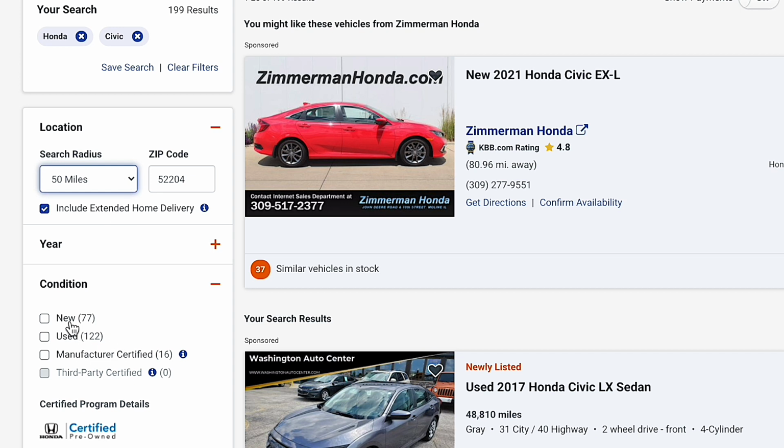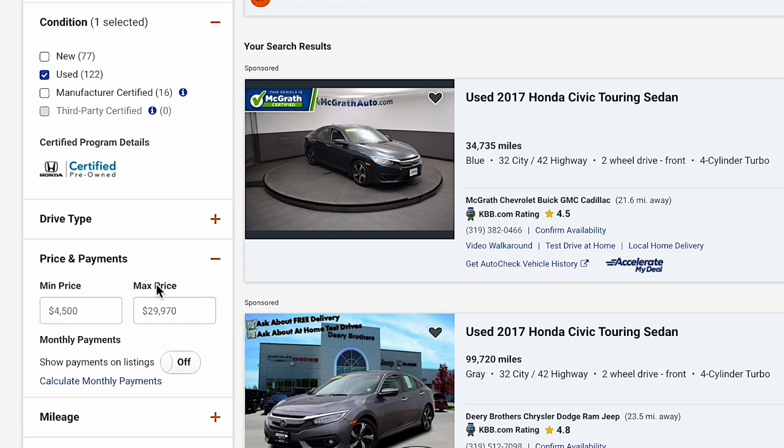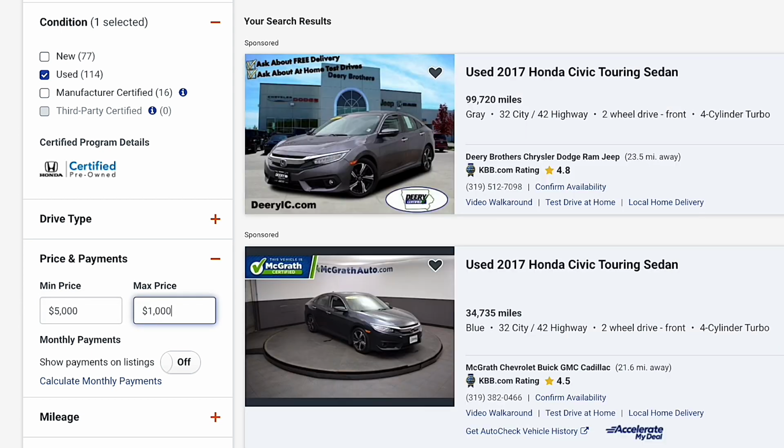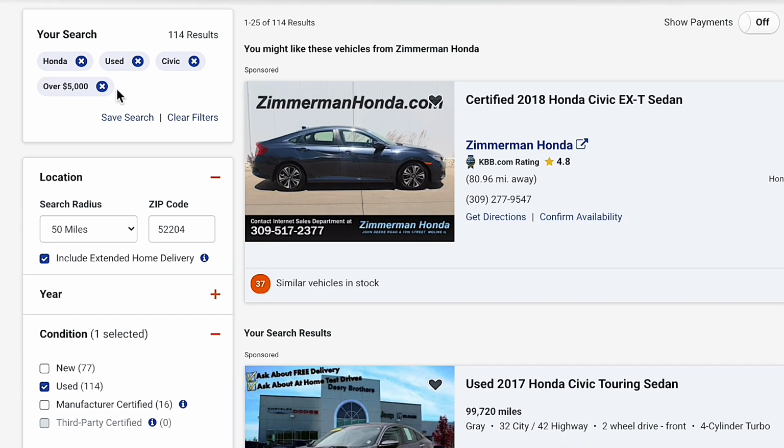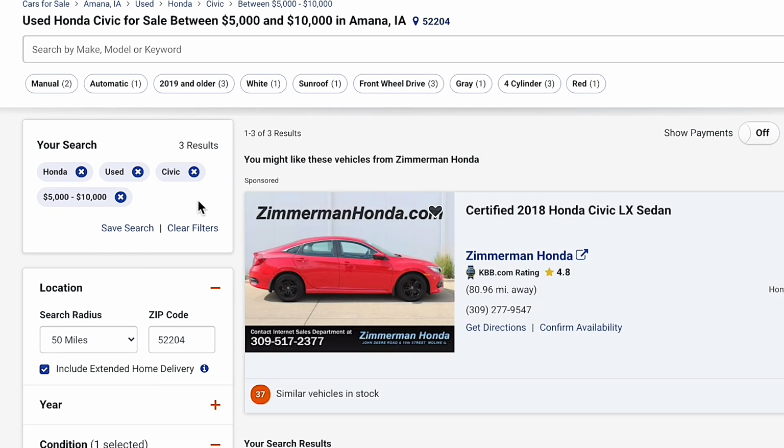So you can check the box for new, used, or manufacturer certified, so you can get some certified vehicles. As a first driver, you're probably going to be looking for a second-hand vehicle, and then we can come down here and put in the minimum price. So say, for example, that we're looking at $5,000 to $10,000, and that goes here as well. Hit return, and you can see it's added the filter here.